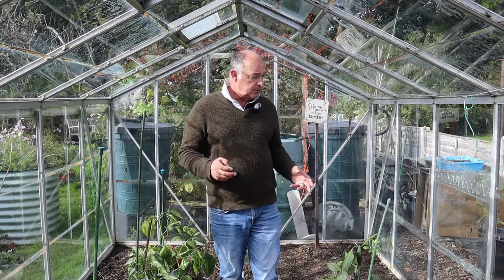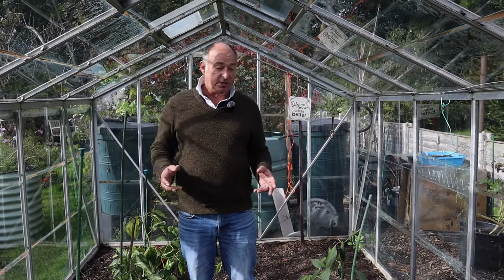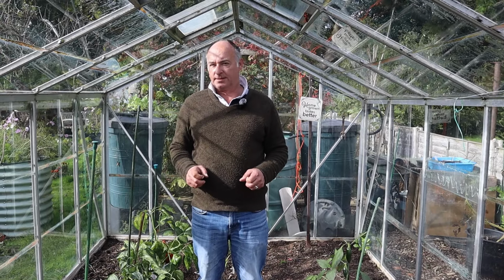We now choose to grow our garlic under cover. It keeps the majority of the rust off. In fact, in most years we don't see any rust on the garlic that we grow indoors. So we find that that works really, really well for us.